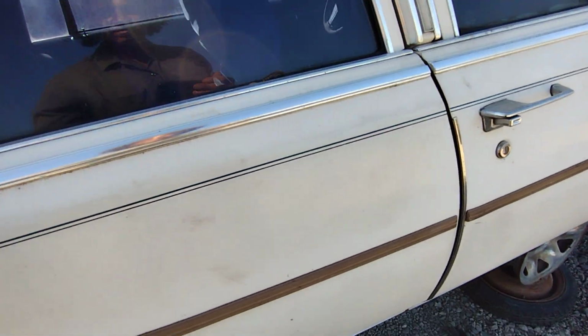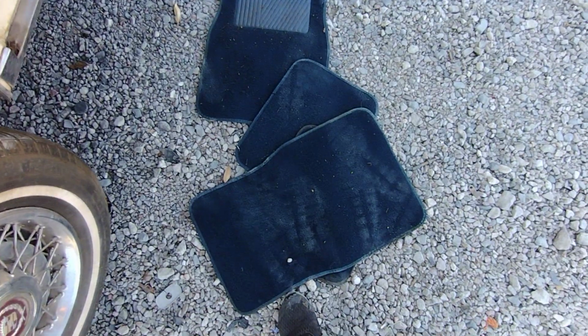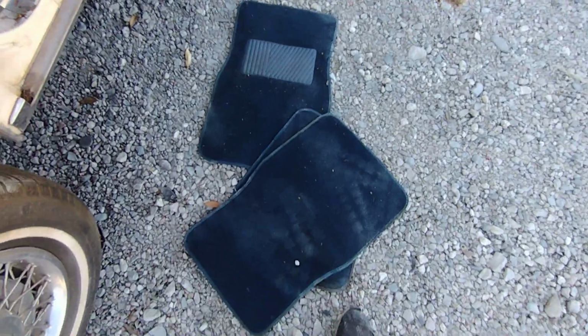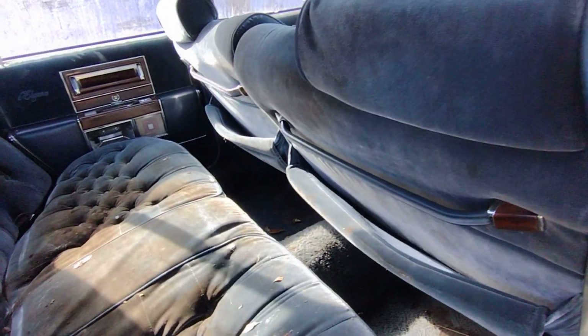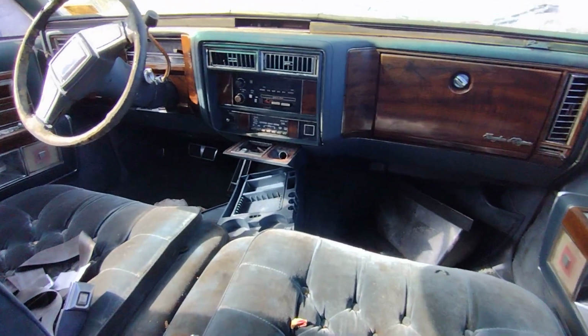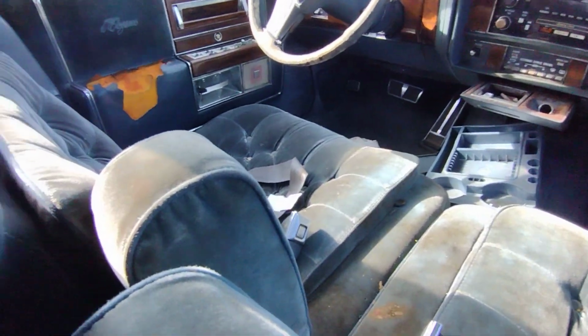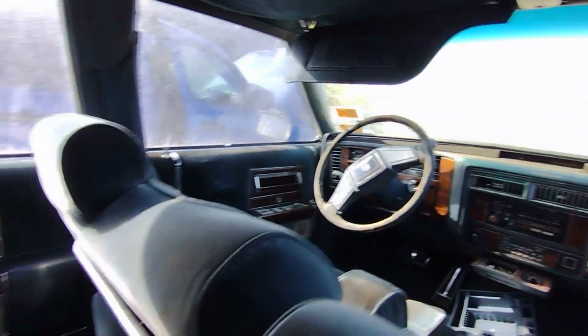Oh man, I don't think those are original. I think somebody swapped those. Those are newer aftermarket ones. But she smells funky, dirty, but man, I think this thing would clean up. At least the seats would. I don't believe I've got the pillow tops. See if I can open this damn door. Okay.